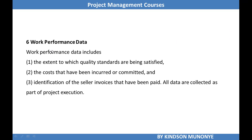And of course we need work performance data. Work performance data is something we've encountered a number of times. Data is raw values that are collected in the course of the project work. But in the case of procurement, work performance data might include the extent to which quality standards are being followed by the parties involved, the buyer or the seller, the costs that have been incurred or committed, identification of the seller's invoices that have been paid. All data are collected as part of the project execution.